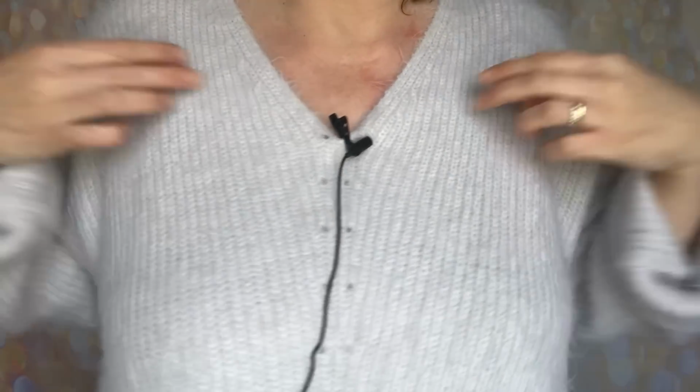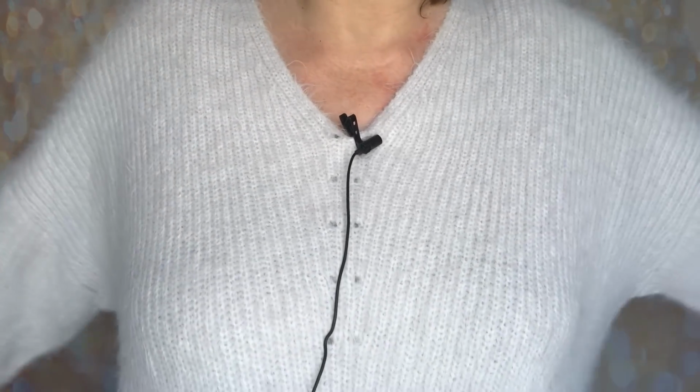I don't know if I can stand up because my microphone wire is tangled. Let me just stand up. So it's one of these jumpers from Primark. This one is the grey one, and let me just get myself seated again.